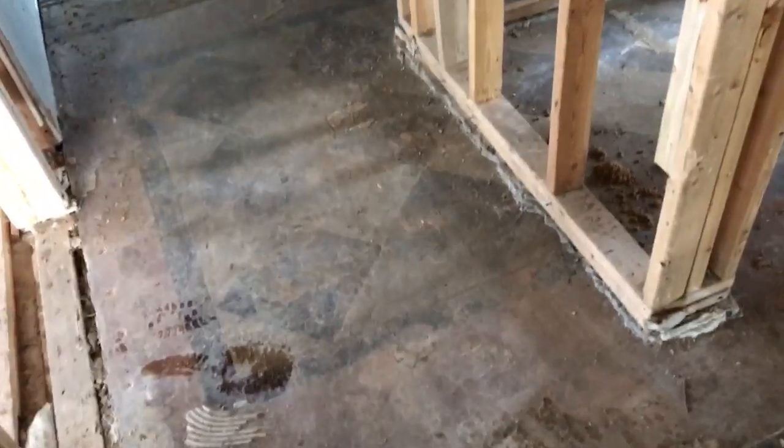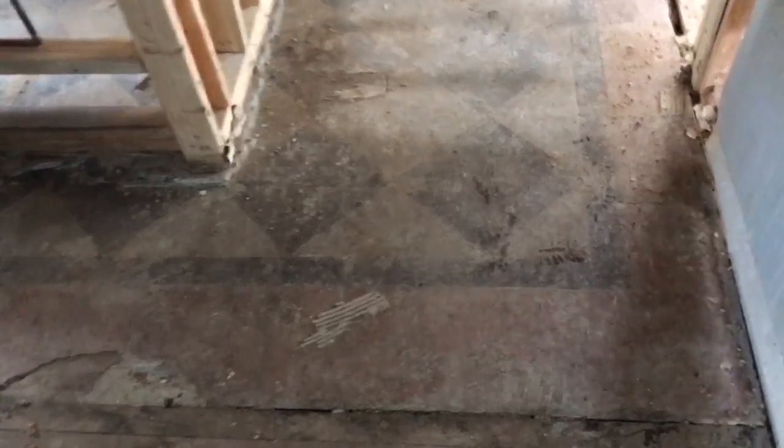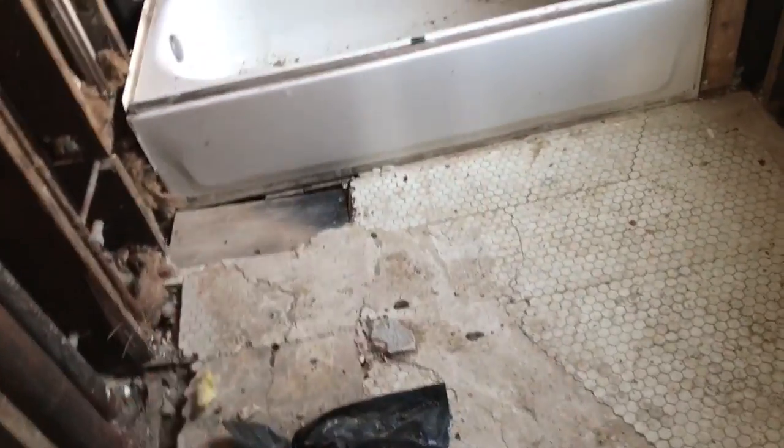This hallway is concrete. So I didn't notice this. We have wood here, but then we have this very old cast in place floor. The bedrooms are going to get carpeted, and this floor is a structural disaster.